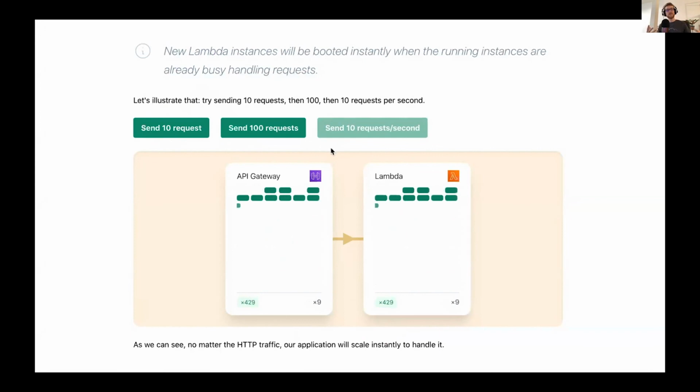You can play with stuff to see how Lambda scales, how your application can run on Lambda. So I spend a lot of time working on those animations. I'm really excited about it.